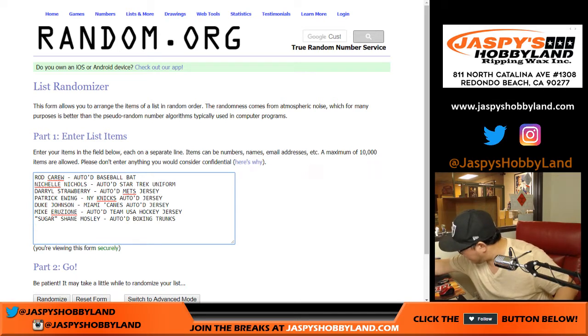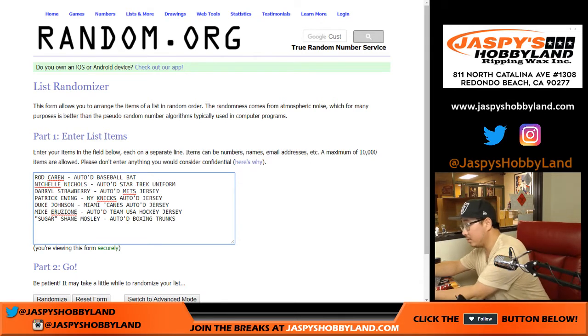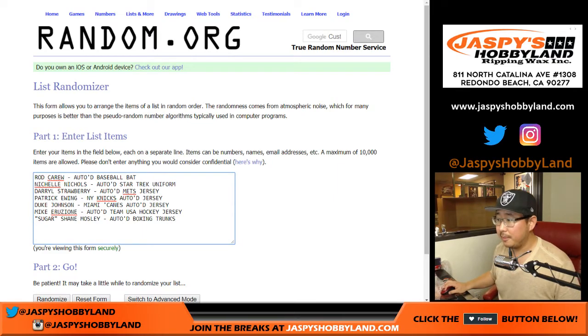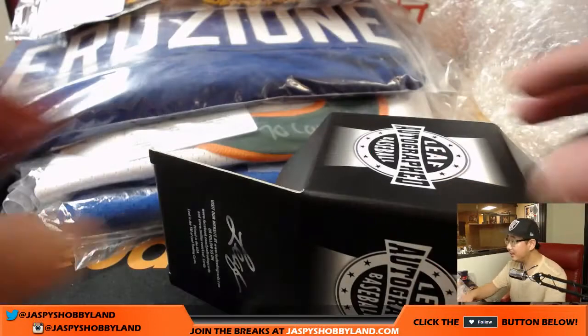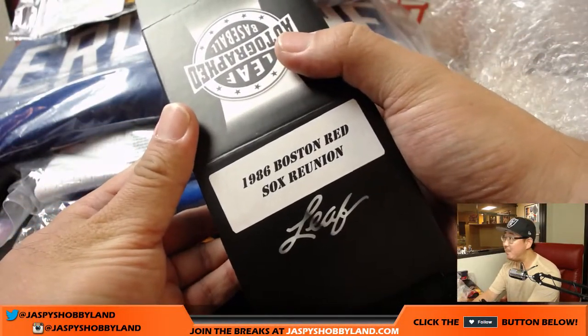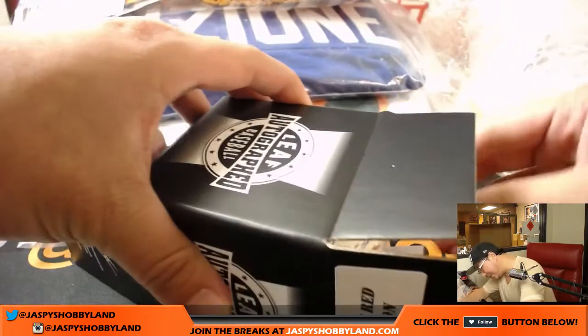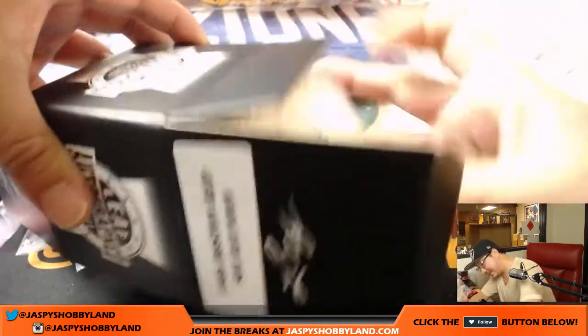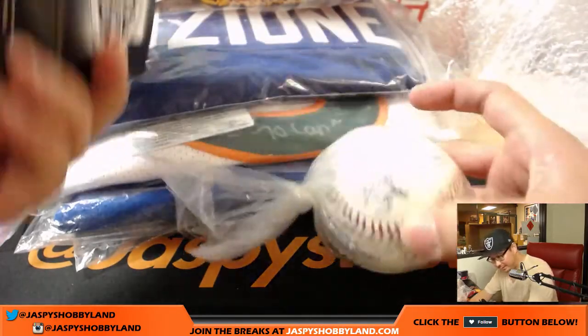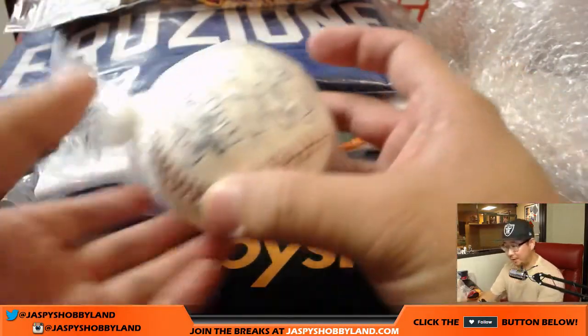We've got an autographed baseball. Whoa. What is this? Is that autographed baseball the 1986 Boston Red Sox reunion baseball? Wow, nice. From Leaf, autographed baseball.